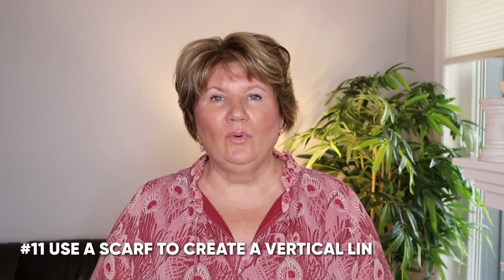Another trick that you can do is just wear a lightweight scarf wrapped around your neck and just let it hang down your body. And this just automatically takes the eye down the center of your body and it's looking at the length of the scarf. Now, if I had the scarf wrapped around my neck, it's probably going to look here and then it's going to make my neck look a lot larger.